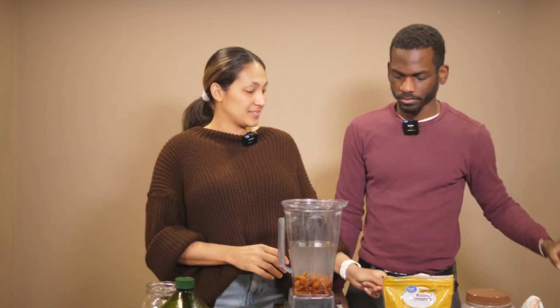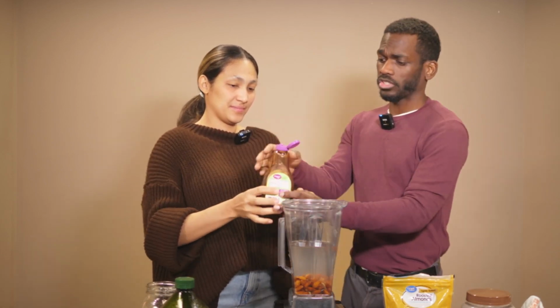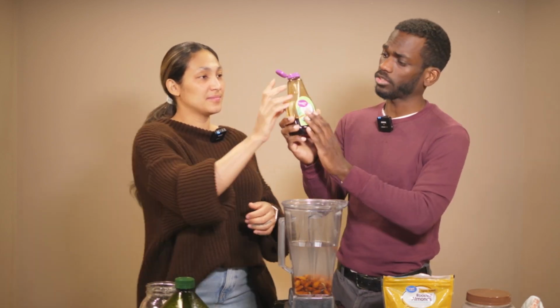So the next thing that we're going to do here, we're going to add a little bit of sweetener. Now we use agave here, and we use natural sweeteners, because we try to stay away from the granulated crystallized sugar. It's basically a zero-caloric food. It doesn't have any nutrients whatsoever. So this here is lower glycemic index, and also it has nutrients in there as well.